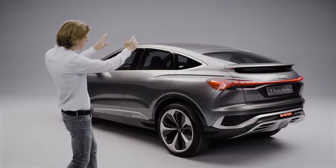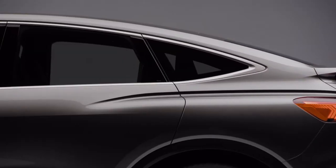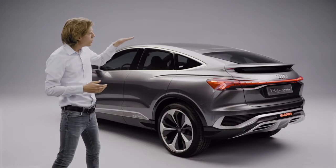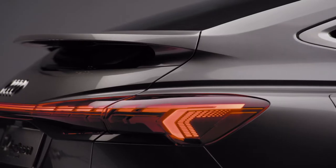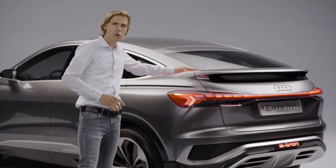The slim cabin sitting on the wide shoulders, the Sportback roofline and the position of the spoiler. This is not just looking very, very sporty, it helps to reduce the drag coefficient.